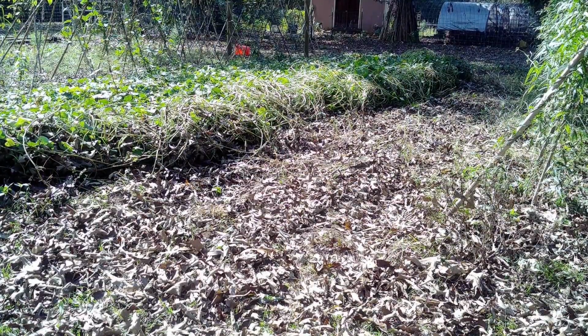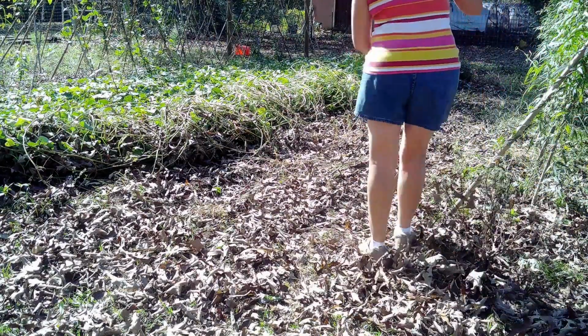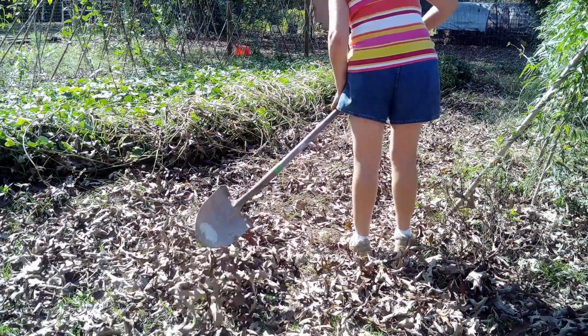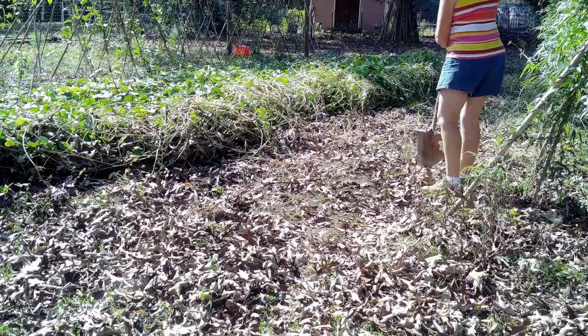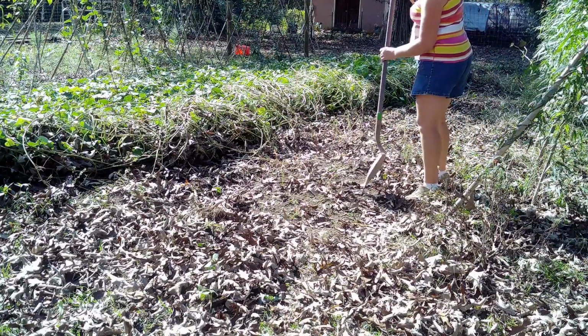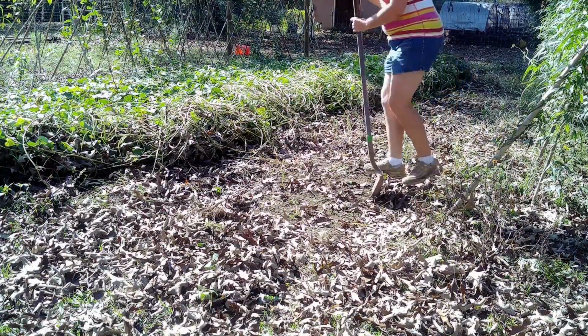All right, we have the first row cleared off. We have fed the rabbits some of the greens. We're going to go through here and start digging now. Let's see what we got. So we've already seen we have some that are huge. We actually should have harvested these a while back. Now, this is where the main clump is. I'm going to come back out here to start my digging.